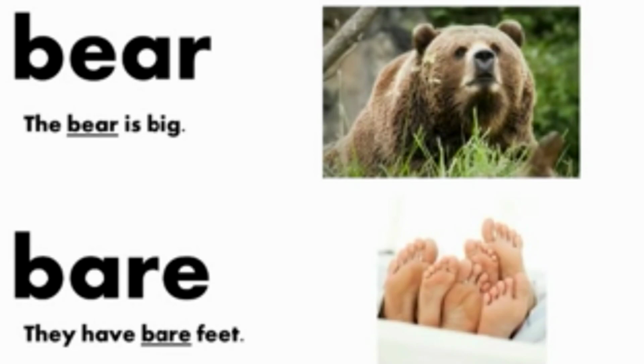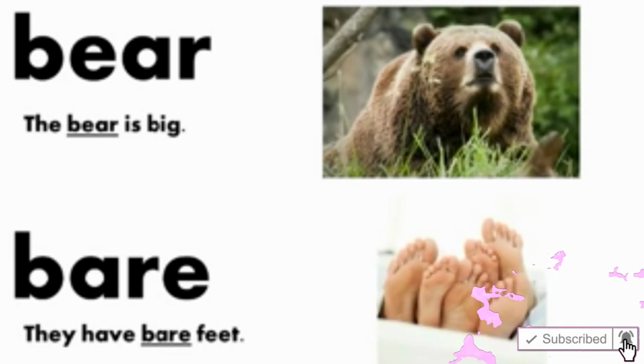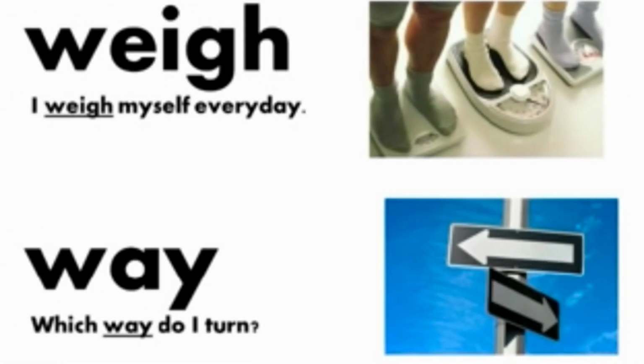I, eye. My eye hurts. I am a teacher. Okay, both sound the same, but the spellings are different. Next is, bear, bare. The bear is big and the other bare is, they have barefoot, means without shoes. Okay, so next one is, weigh, way. I weigh myself every day. Which way do I turn?